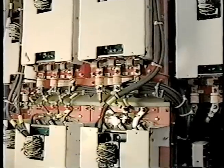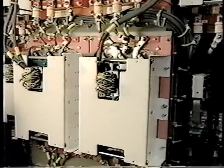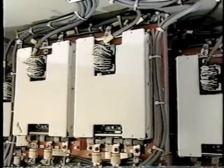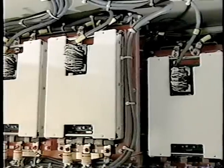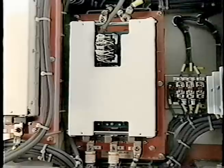Control Area 4 is on the left-hand wall as you enter the compartment. It contains the regulating panels. These panels take in 3-phase AC power and convert it to DC for use in the control systems. These panels are interchangeable.